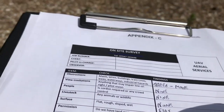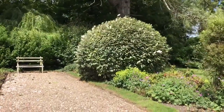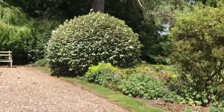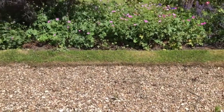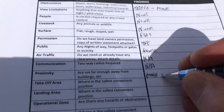Proximity, yes, so I've got property on the other side of these trees, the moat. It's not an issue. I am more than 30 and 50 metres, I think. When I checked, more like about 80 metres separation. Okay, and the wind, yes, it is breezy. No proximity, so more than 50 metres.